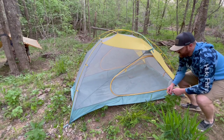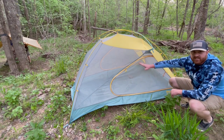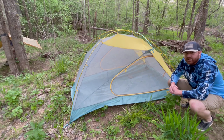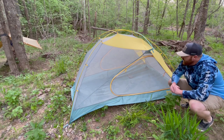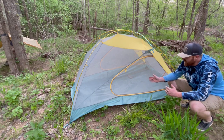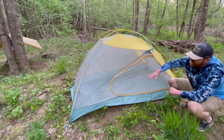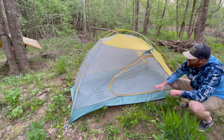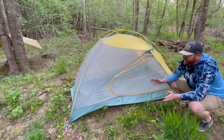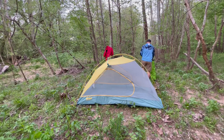I'm not just saying this, but I already like this one more than the other one. It has a door on each side. My other one only had a door on one side, so very limited as far as getting in and out of it. So if you have two people for this tent, obviously you have your own door on each side, so it makes it super convenient. But this is what I really liked about it, especially for summer camping, was all this mesh. So if it's a hot summer night, this tent is gonna breathe way better than my other one.